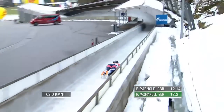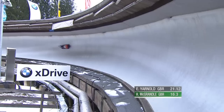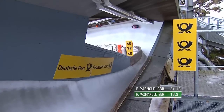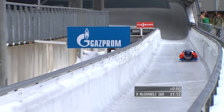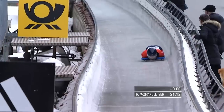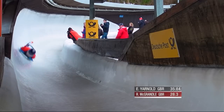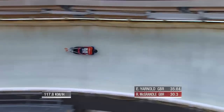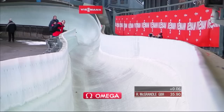5.07 for Rose McGrandle, tied with leader Lizzie Yarnold, now two hundredths in front. Nice line through the S-curve, nice and high, and snake 3. Bit of a hit there out of S4 though. Tied with the race leader down the straight. How is she into the Kreisel? A whisker behind. 1:17.9, Lizzie Yarnold 1:18.1. This is a very good run. We might end up with a British 1-2.